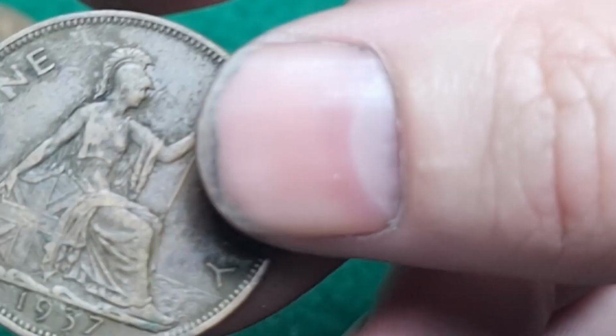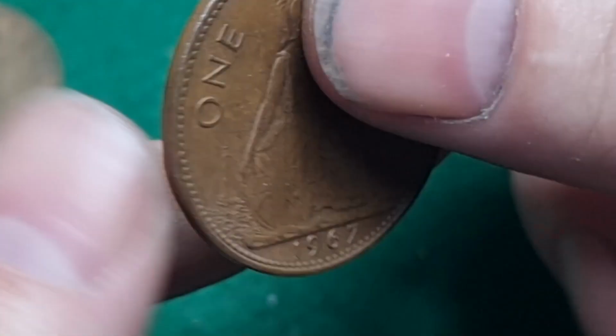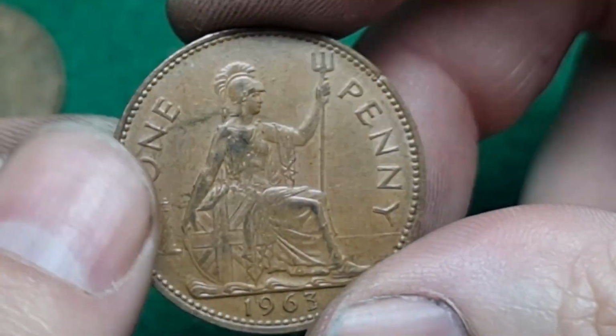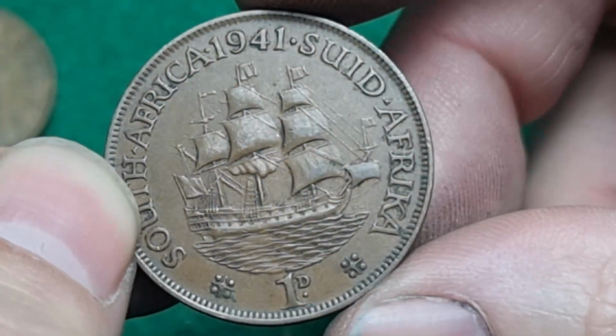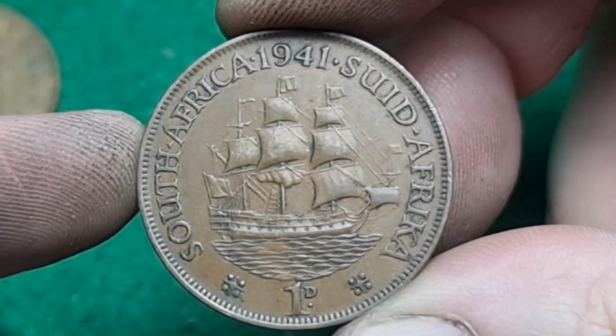Now, for my own collection, I look for anything UK pre-decimal, especially where there's nice sort of varieties to be found. But I also look for any foreign pre-decimal coins as well, such as this one. This is a 1941 South African.